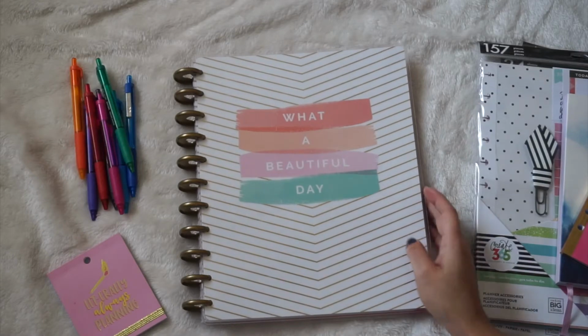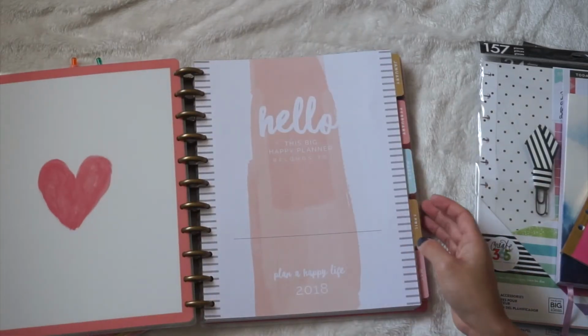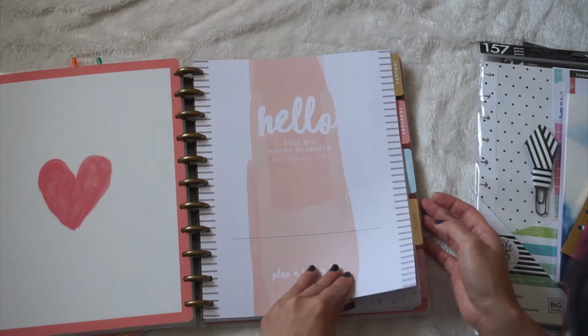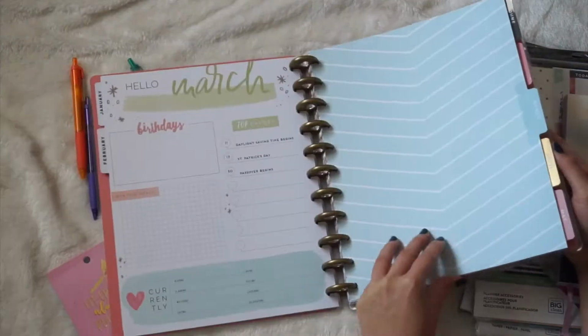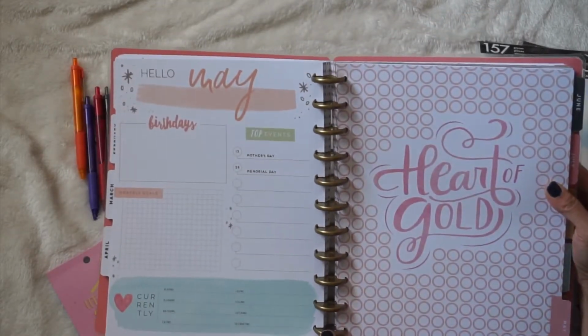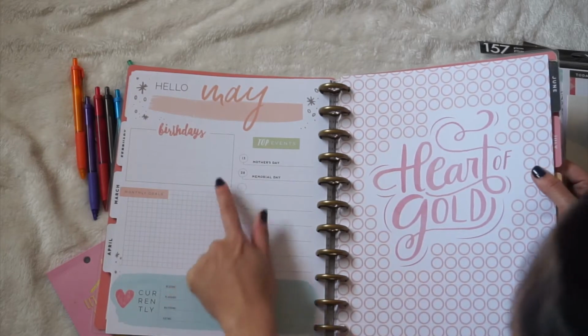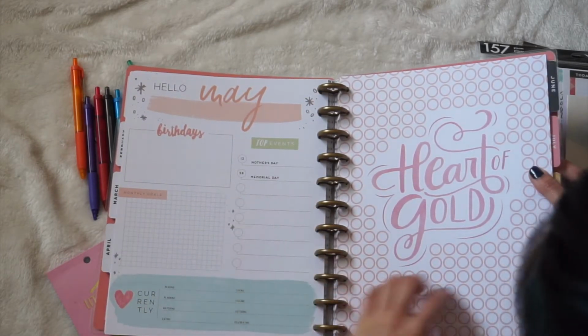I basically stumbled upon the Happy Planner. I didn't know it was a huge thing, but when I saw it, I just noticed that it basically had everything that I was looking for in a planner. They have really cute dividers, and in the beginning of the month, there are separate boxes for birthdays, monthly goals, current favorites, and important dates.